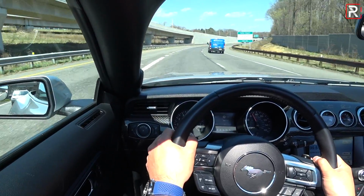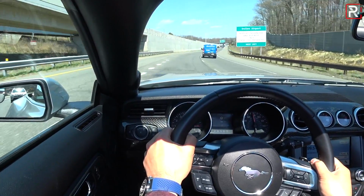Oh my God, this thing sounds phenomenal. It has a very unique tone to it. It almost somewhat reminds me of an F-Type, but at the same time, it's just such a melodious tune because this thing screams to 7,500 RPM, which the other muscle cars just dream of doing. This car is so phenomenal because of that. God, this thing's so good.